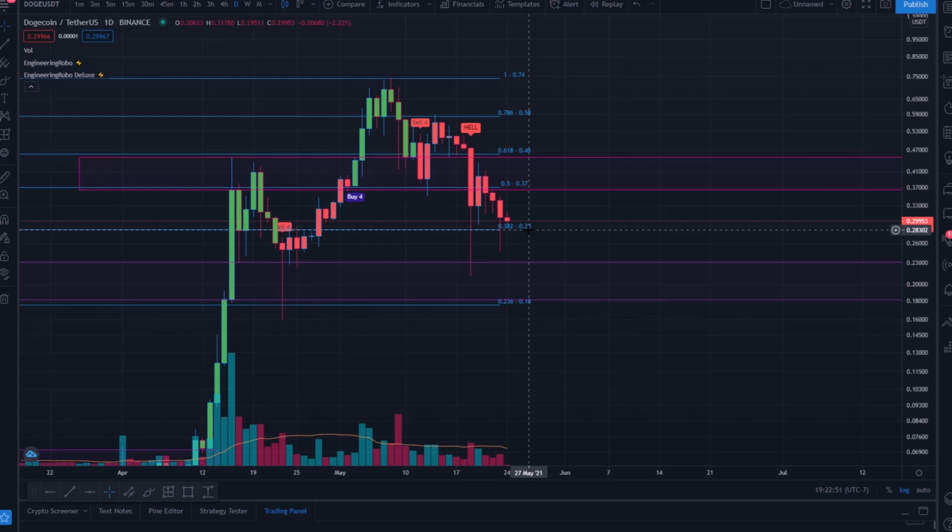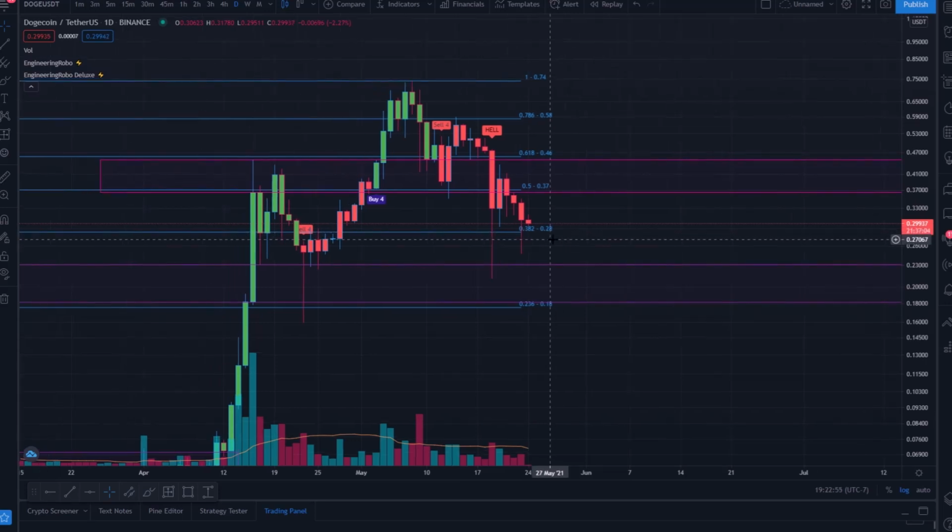Local support just below us is around that 0.382 level at 28 cents. We're currently trading at around 29 cents, 30 cents, so we're just above that 0.382 line. We'll be very bullish short term if we can hold above that.